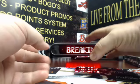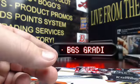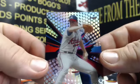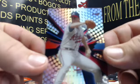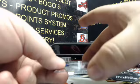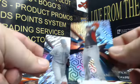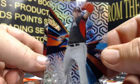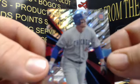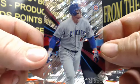All right. Box 11. High Tech. Schumacher, the Angels, Andrea G. And then, Tom Glavine. Circle diffractor for Atlanta, Andrea G. Jose Fernandez. Might as well, since I gave it away to Jose Fernandez. That's one of those two a case ones right there. That's Miami, Durant S. And then Anthony Rizzo. 16 out of 75, Anthony Rizzo. Sorry about that. Chicago, Andrea G.